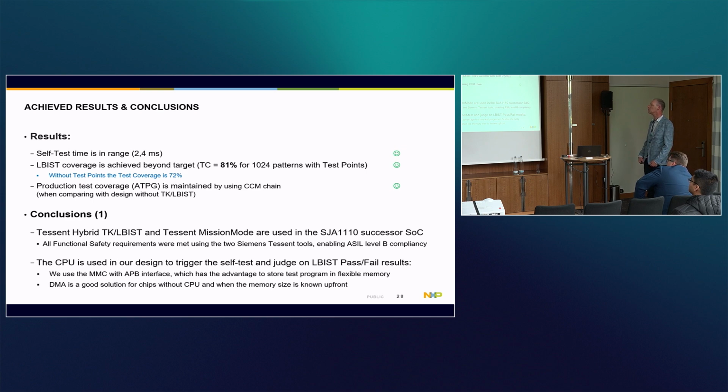Oh yeah, I did skip the hardware that comes together with Tessent. So the TKLBIST, but also the mission mode, will have a scan chain running through the controllers. It's called CCM, that is controller chain mode. So in that mode, we can also do top-off patterns for ATPG if needed, just to explicitly cover the TKLBIST hardware.